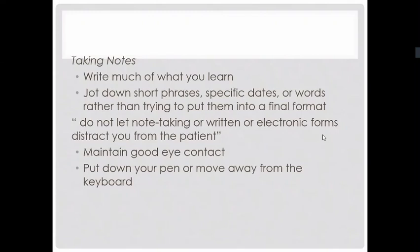So you just jot down phrases, specific dates or words, rather than trying to put them into a final format. You will have time to write the complete history of your patient. At the time that you're interviewing the patient, you just take down phrases lang. And then do not let note-taking or written or electronic forms distract you from your patient.